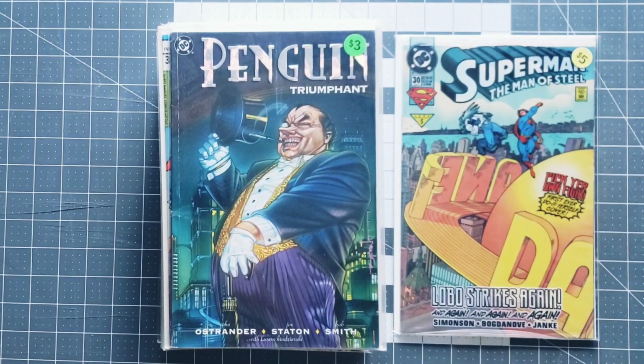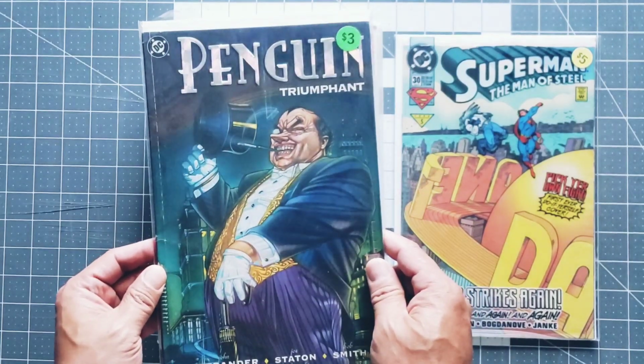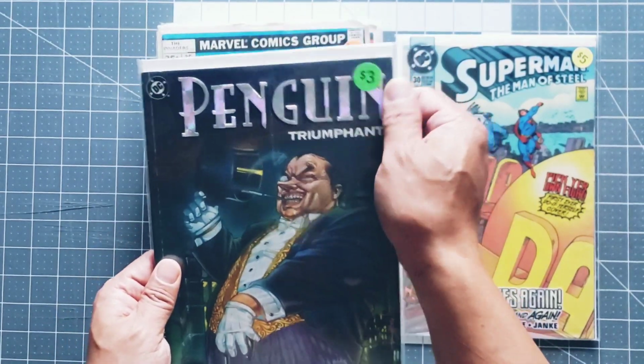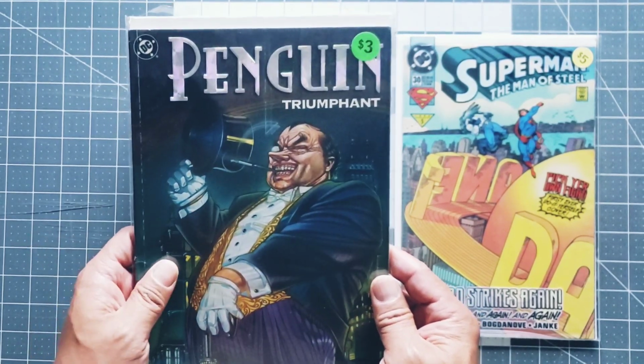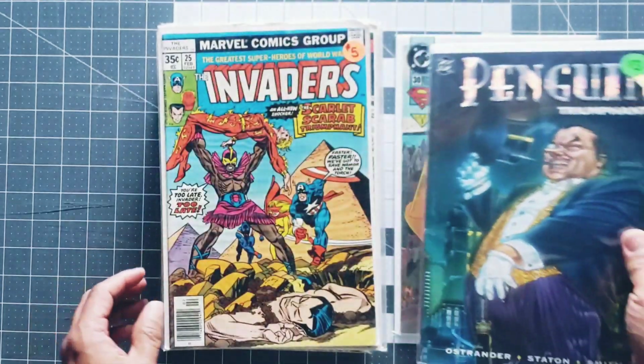Then this is Penguin Triumphant. This is a square bound. And this is actually pretty cool. It's probably a one-shot. I picked it up because I'm interested in watching the Penguin series on HBO Max. But I'm just waiting until it all finishes out so I could just binge it.